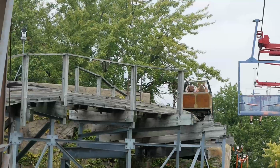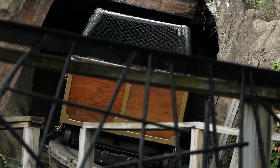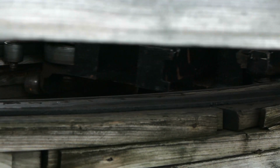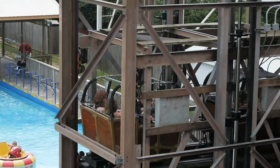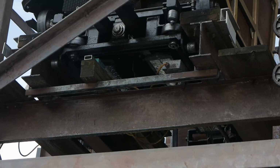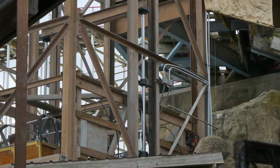You're in what feels like a steel cage. It's definitely what separates the ride from your typical wooden roller coasters. The theming mixed with the weird trains and elevator lift makes this a cool roller coaster to say I've experienced. An elevator lift on a wooden roller coaster to me was one of the coolest things ever.